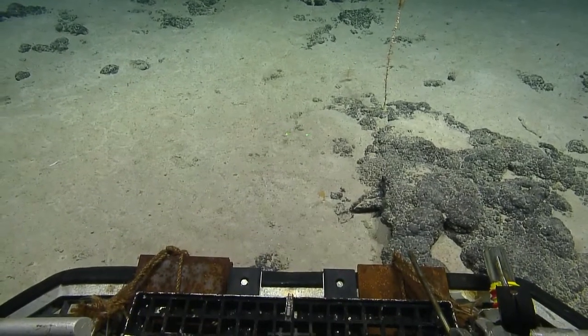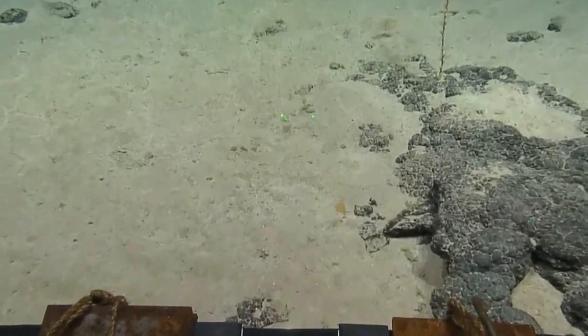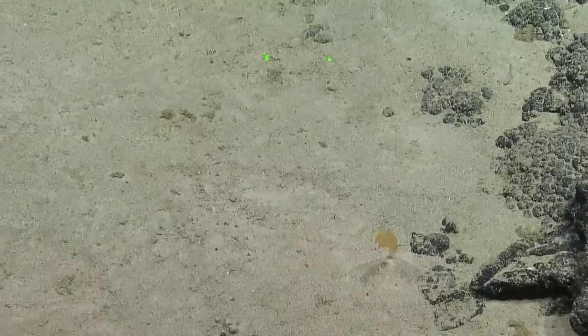Go for zoom. There's a little tiny creature sticking out of the sediment. Yeah, good eye. Oh, wow. Is that a sea pen, or is that a worm, or what do you think that is? Oh, that is a sea pen. Oh, okay. It's not one I'm familiar with, actually. Kind of a unique sea pen, actually.